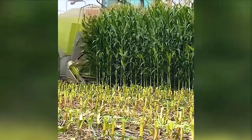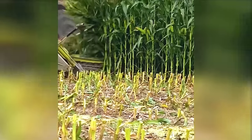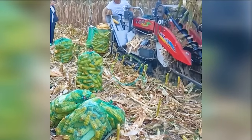A corn harvester is a specialized machine used for harvesting corn crops. It is designed to efficiently and quickly remove the ears of corn from the stalks, leaving behind the stalks in the field.